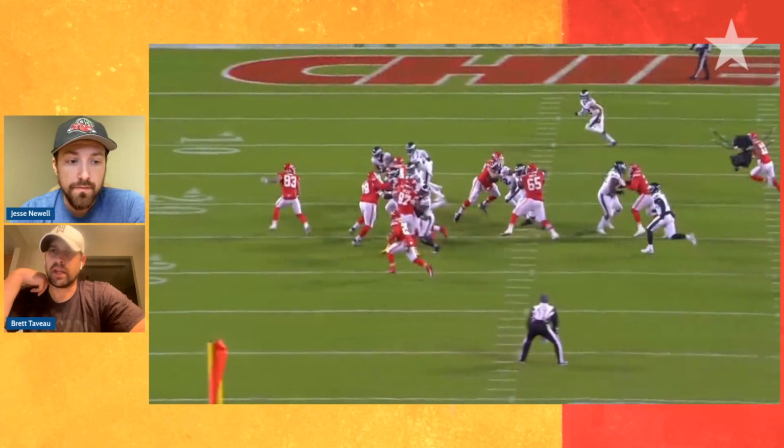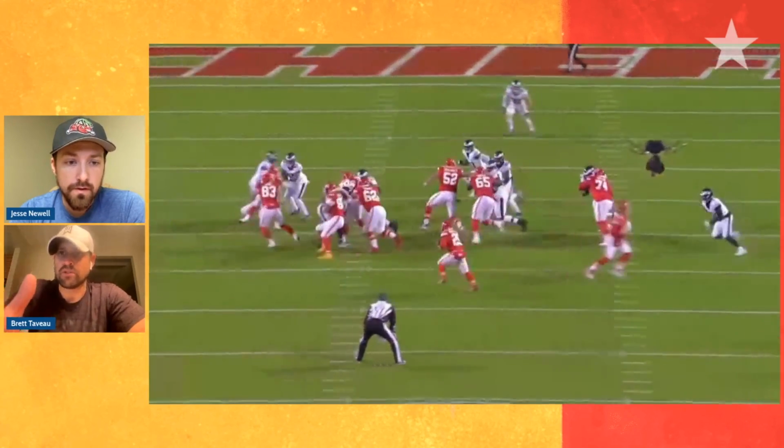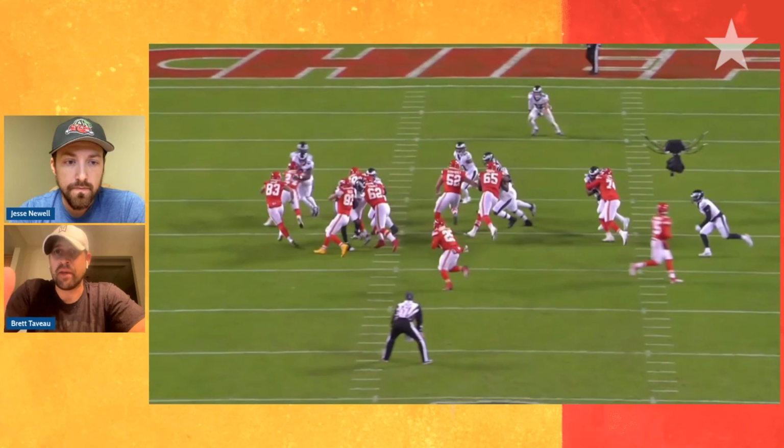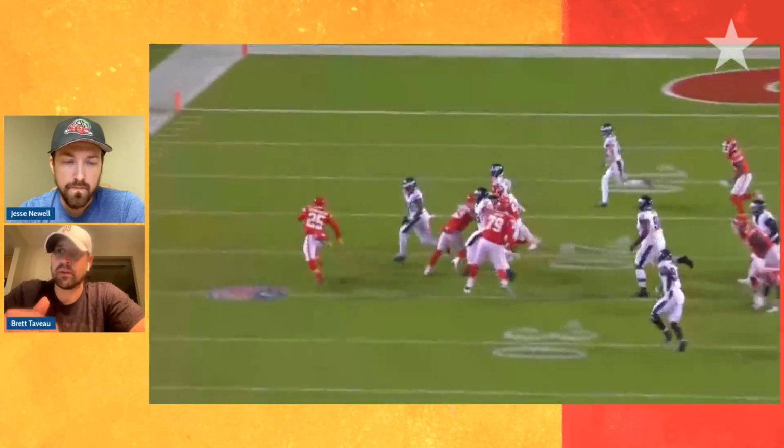Yeah, absolutely. You got to stay disciplined with your eyes. If you're trying to see everything, you see nothing. So, of course, the first thing you want to check is, do we have the edge here? And as you said, he stays disciplined with his eyes and is able to get the ball around the perimeter there.